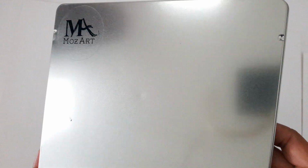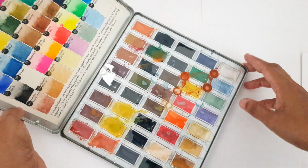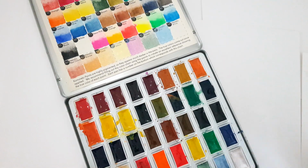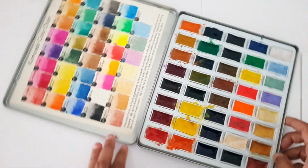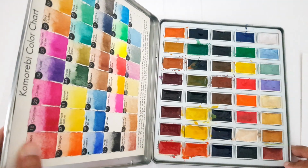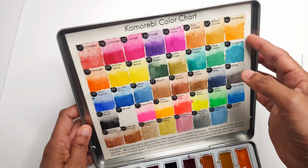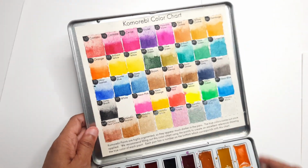Alright, let's move on to the next one, and this is the Mozart Premium Japanese Watercolor Set. This is a 40 color set. Now, unlike the previous one that I showed, this one comes in a very sturdy tin box. The swatch chart is glued to the lid. I like that. Oftentimes, I end up losing this one.